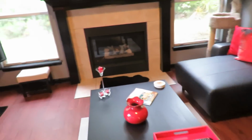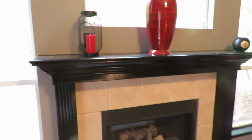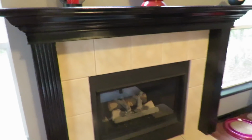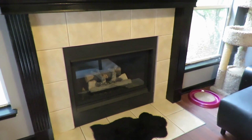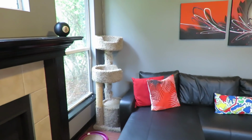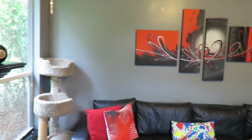And then the fireplace, you just flip a switch and the fireplace comes on. You just flip the switch, which is back here. But I turn the gas off because, let's be honest, it's April in Florida. You do not need a fireplace. And then that's where the cats hang out when it's cold outside or really hot, and I close that back door.